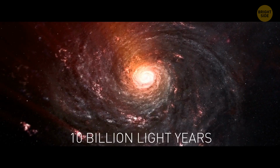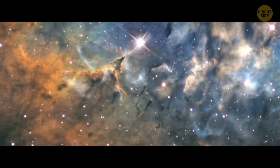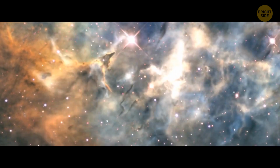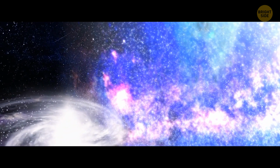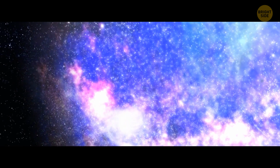Let's travel to the edge of our universe to see how this collision might have taken place. We're 10 billion light-years away from our home. Here, in another galaxy, we see amazing nebulae of different colors and shapes. And if you look in the other direction, there's a huge wall moving at us. All these bright sparks on it are enormous galaxies about to collide with us.